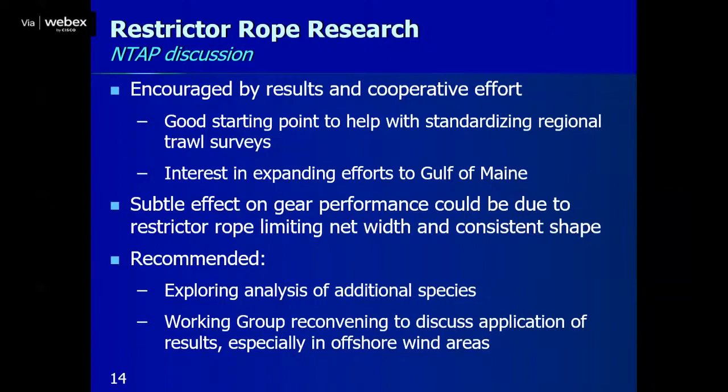The panel also commented that the effect on gear performance could have been a result of the restrictor rope actually limiting the net width and holding a consistent shape. The group recommended exploring doing an analysis on additional species that were still caught in good numbers, but maybe not to the extent of the species that they did analyze.